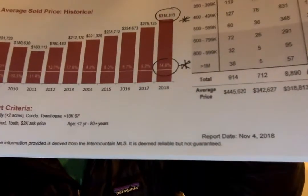I remember when I started in real estate, it was $180, and then it dropped down to $160. So it's doubled in that time. And so far this year we're up, as you can see there, I don't know if you can see that or not, up 14.6% in equity. The other thing is our inventory dropped almost 8%, so 1.3 months to 1.2.